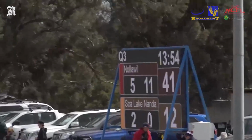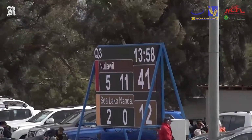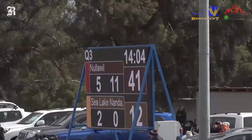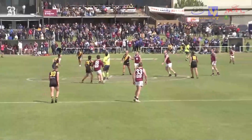SeaLake probably go the knuckle here. They need to change something. That one hurt. Well, they've tried wide in the middle just to bring a bit of toughness, and they did get a few clearances there early, but Nullawil just asserted their ascendancy again here during this quarter. In the middle for SeaLake here. Let's see what they can do. They really need a quick response here to just keep in striking distance of the Maroons.